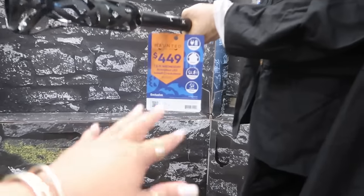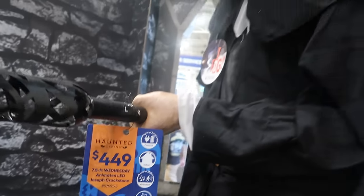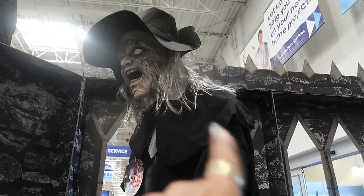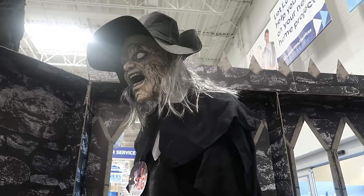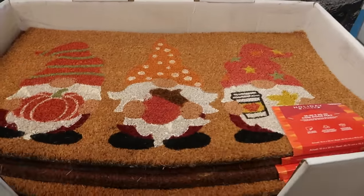Okay, and then back over here, he's 7.5 feet, $449. That was for that guy. He reminds me of that man that was on, what movie am I thinking? Oh, Poltergeist. Remember when the man started coming to the house with his hat and stuff? He reminds me of him. That movie creeped me out when I was little. Boy, I'll tell you.